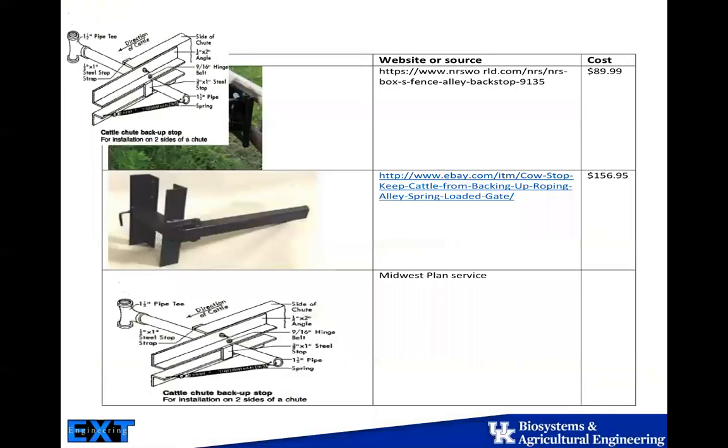Here are a couple different options. The one at the bottom here is from Midwest Plan Service, and there are a couple of other ones I have, and one's kind of being blocked by another picture. It's just showing the different options there are for backstops. So you don't necessarily have to have the square inch tubing. There are other options which are available, or you can make yourself through the Midwest Plan Service, for helping improve the flow of your cattle.